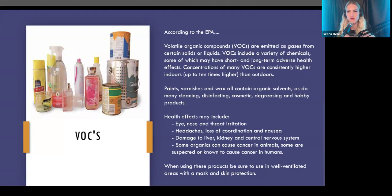So we've got paints, varnishes, and wax all contain organic solvents, as do many cleaning, disinfecting, cosmetic, degreasing, and hobby products. So these can have an effect on many different health concerns. We can have eye, nose, and throat irritation, headaches, loss of coordination, and nausea, damage to our liver, kidney, and central nervous systems. Some organics can cause cancer in animals. Some are suspected or known to cause cancer in humans.